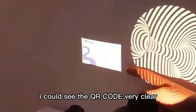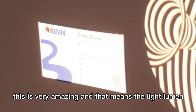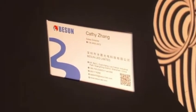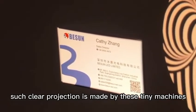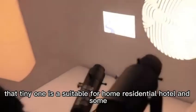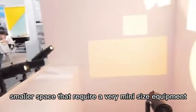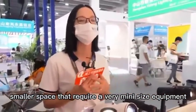This is very small, but I can see the QR code very clearly. This is very amazing, and that means the lumen is bright enough so that it can show the clear QR code here. Such a clear projection is made by this tiny machine. The size is very tiny. That tiny one is suitable for home, residential, hotel, some smaller spaces. They require very mini size equipment.